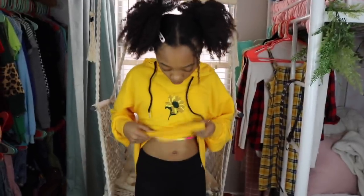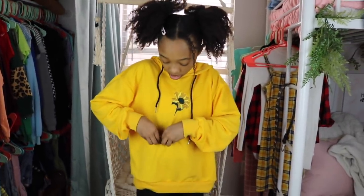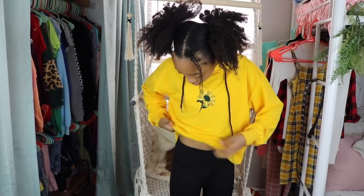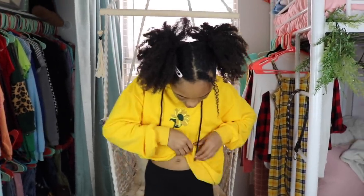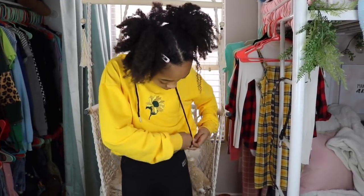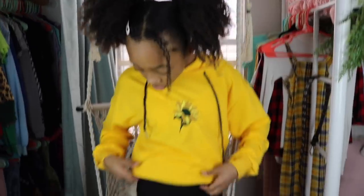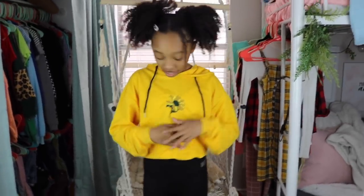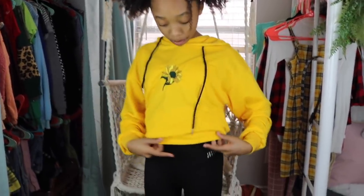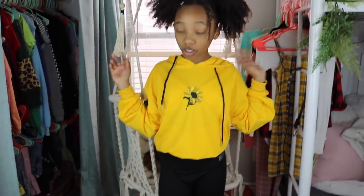So I tied the shoestring around my waist, and now I just have to tuck the hoodie into it. So it worked out really well. It actually is super cute, but it is super tight and kind of uncomfortable. Right here, it's scratching my stomach and it kind of hurts. But other than that, I really like the way it looks, and it looks clean and pristine at the bottom. And it looks like it actually came like this, so I really like it.